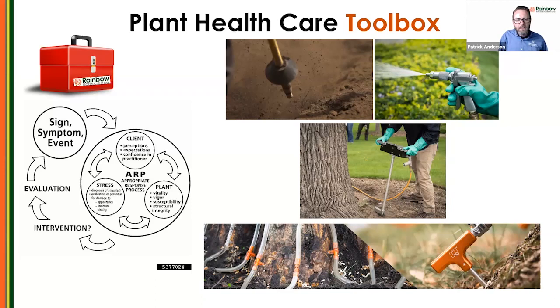Is it a disease? Is it a pest? What is the severity of that disease or pest? And what would happen if that is not treated? Then we go into this idea of, is it time to intervene? And a lot of times, and what we're going to be talking about today, our intervention is going to be something like applying a product to that, and then evaluating how that process actually went. So we have to always keep this as an underlying thought when we're making these recommendations.